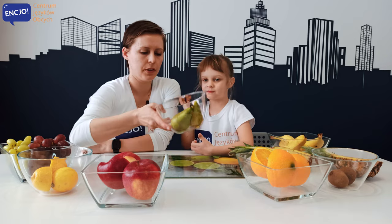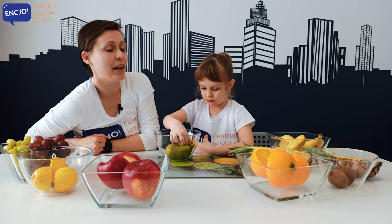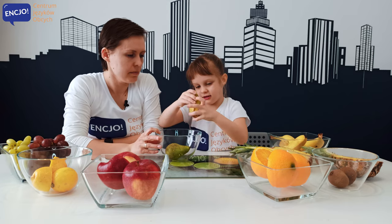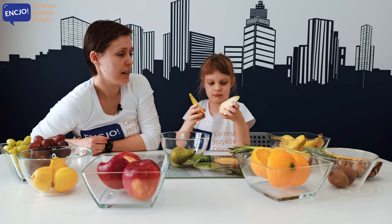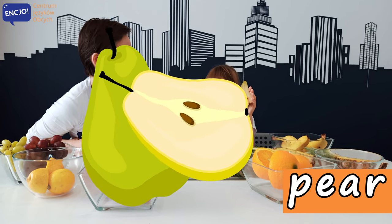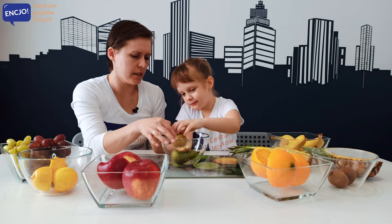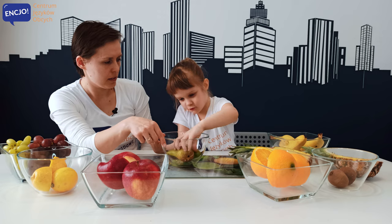Next fruit we have here, it's something green. Do you know what this is? It's a pear. Here we have two pears. One, two. Anielka, take one. Open it. Can you open? And here we have a pear. One green pear. Put it inside. Do you like pears? Yes.